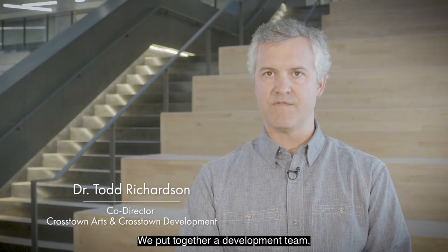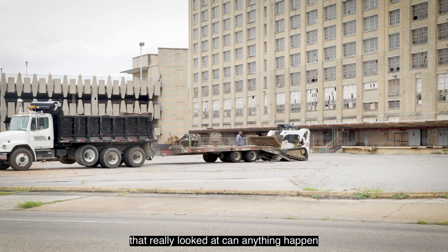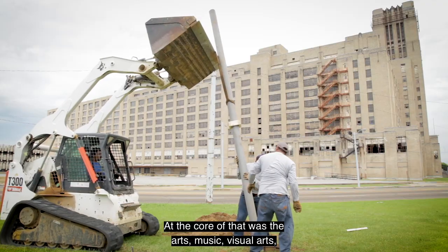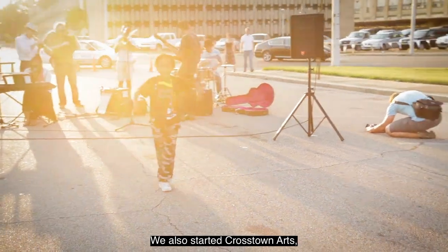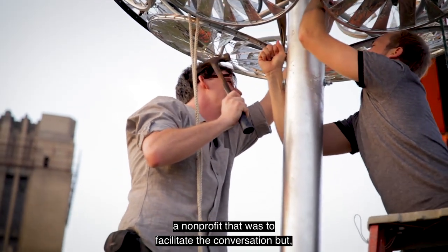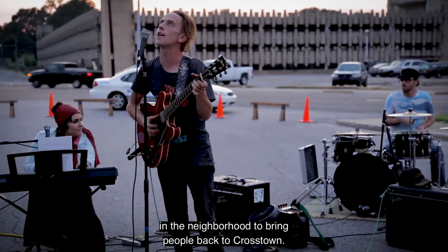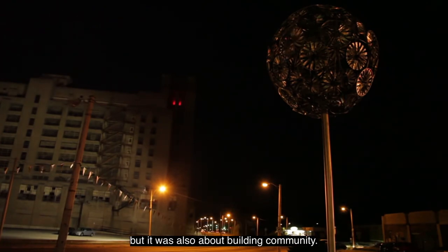We put together a development team, and we started off with a year-long feasibility study that really looked at, can anything happen with this building? And if so, what? At the core of that was the arts, music, visual arts, performing arts, multidisciplinary. We also started Crosstown Arts, a nonprofit that was to facilitate the conversation, but at the same time, begin to have events in the building, in the neighborhood, to bring people back to Crosstown. It was an initial effort about renovating a building, but it was also about building community.